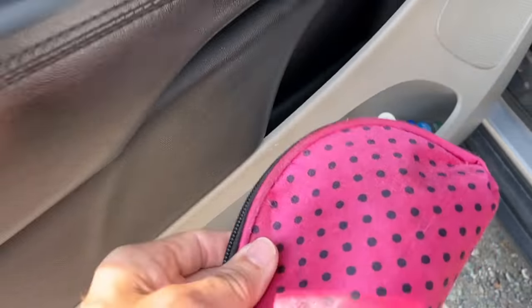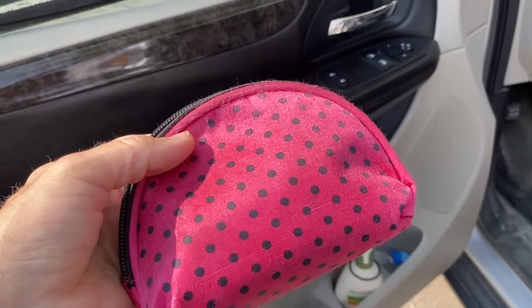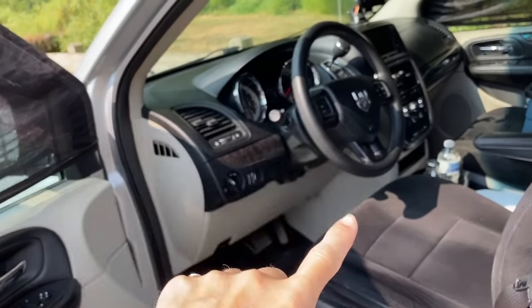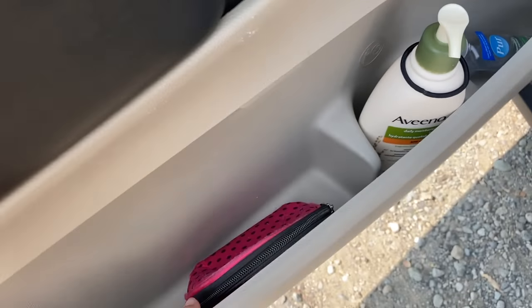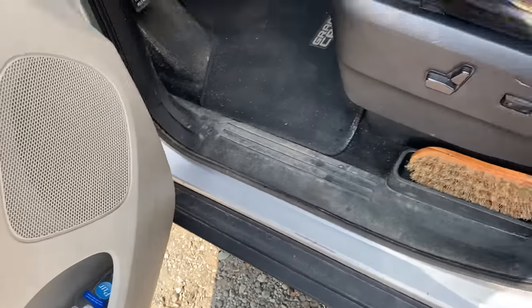So this is just a little bag with nail clippers and tweezers, because, right, ladies, it's perfect lighting sitting in the front seat and tweezing girl stuff. Anyway, so I keep that there, and lotion always, a hair tie, hand sanitizer.